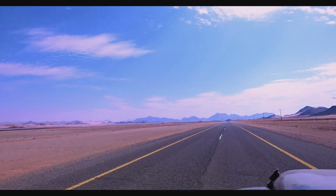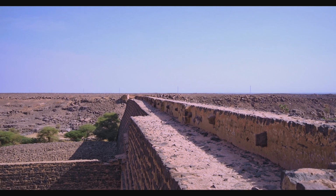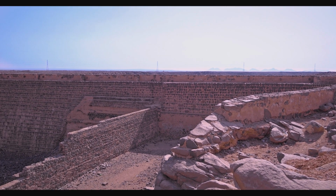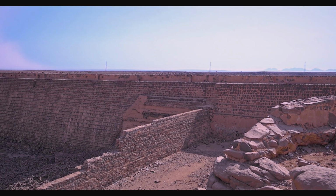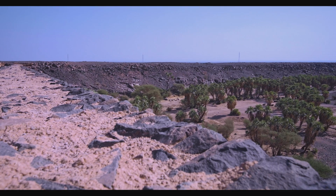It is a long drive to Khaybar, where first of all I'm going to stop at the site of the ancient dam. I'm at Sad al-Bint, the Khaybar Dam. It is pre-Islamic and believed to be Nabatean, and it is one of the dams which were used to control the flow of water for agriculture in the region.